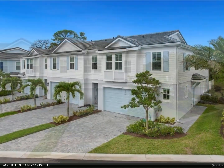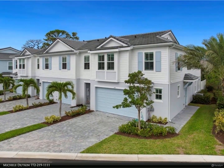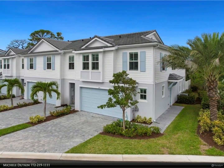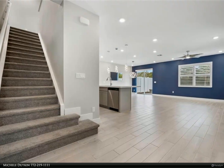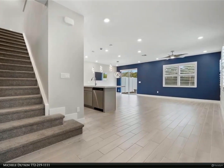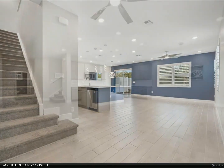Fabulous 3-bedroom, loft, 2.5 bath corner townhouse, built in 2022, hardly lived in and better than new. And it's one of only 4 units with an extended backyard, 30 by 25, fencing already HOA approved.